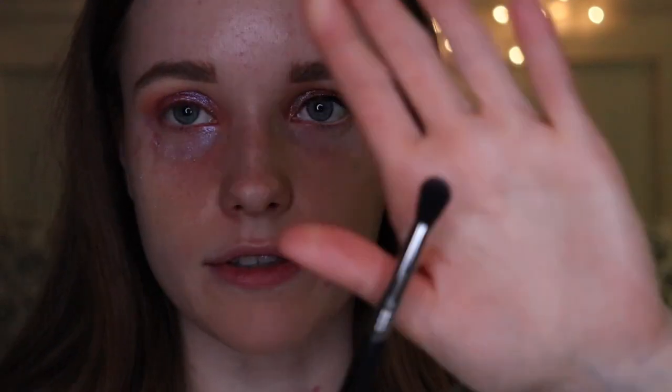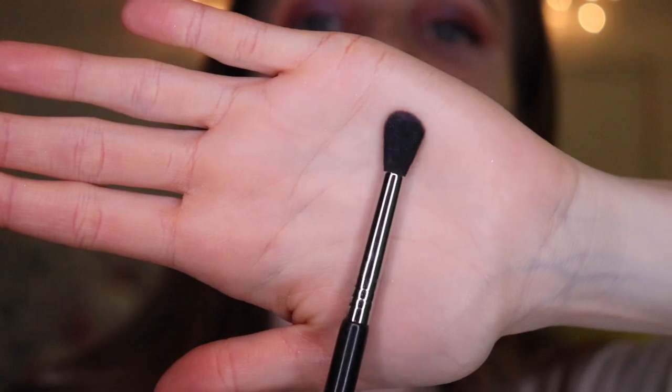I'm also using a different setting spray, just packing that all over the lid. Looks so pretty. I think I did end up using this when I was diffusing out the crease, but I'm gonna take my Sigma E38 Diffuse Crease brush right there. And it's a very narrow crease brush. The words that we use to describe brushes, so funny.